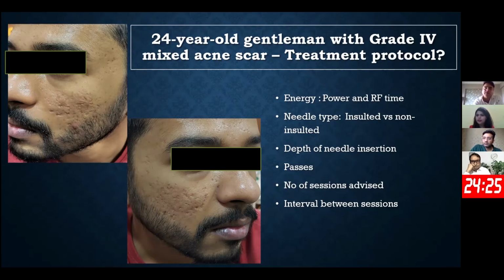So if you're combining subcision and MNRF in the same sitting, do you lower the settings of MNRF? No, because I am only doing 3-4 scars. I'm not doing it everywhere. And it's a different form of energy, in that we are just breaking the fibers. We are not giving any heat.